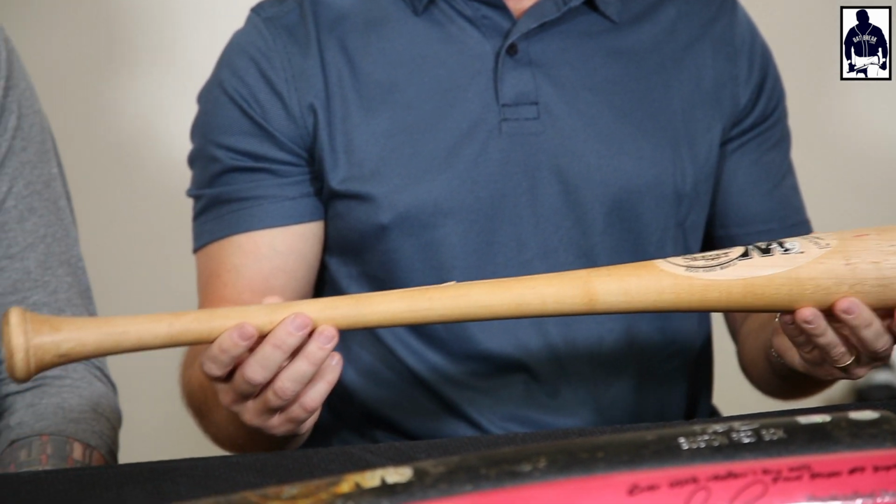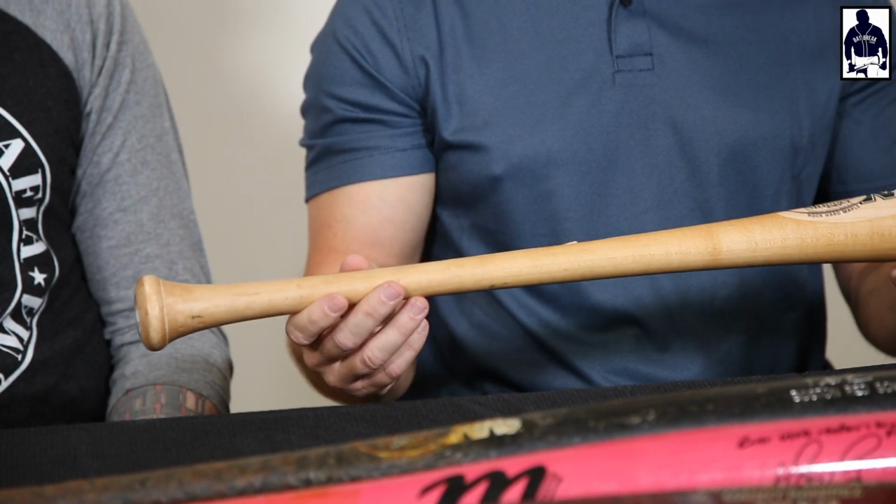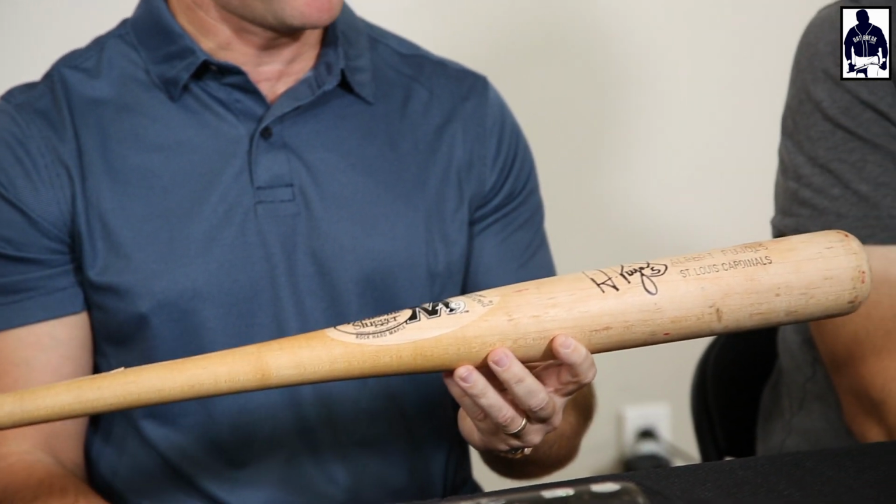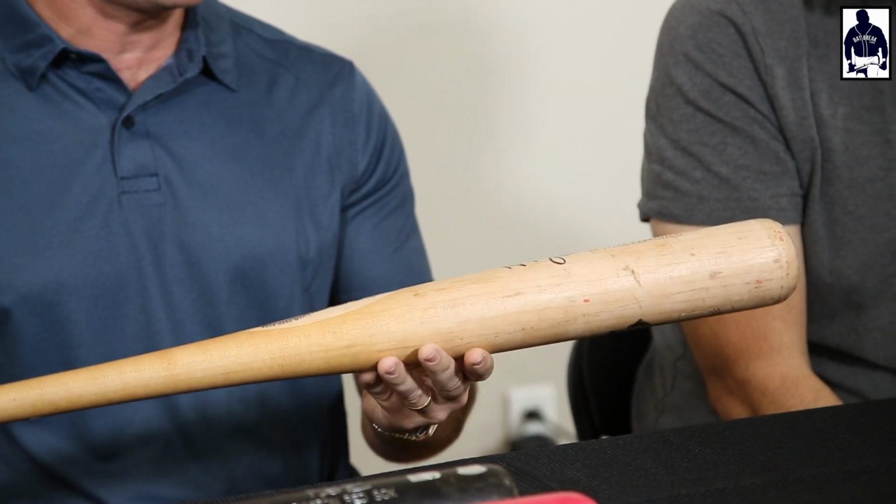It's photo matched to the '04 All-Star game in Houston. Who knows if they were banging on the trash cans there when he was hitting these balls off the wall. Current events. But he looked pretty locked in.